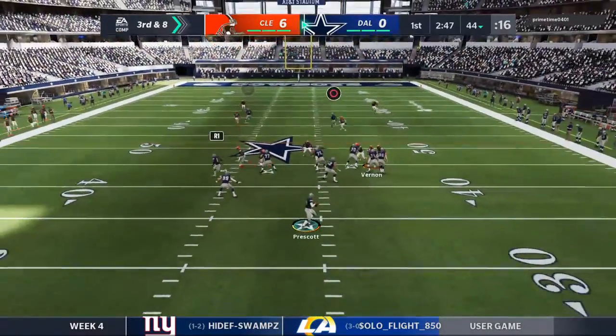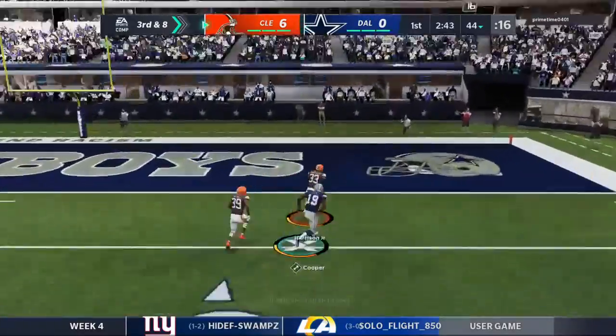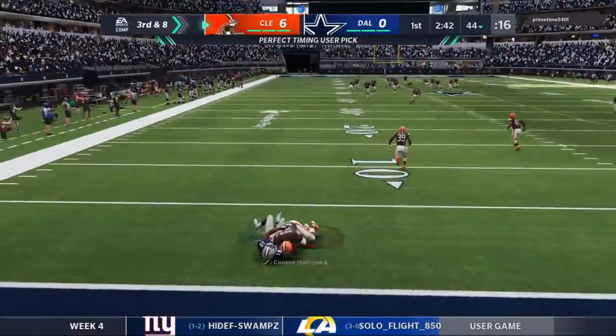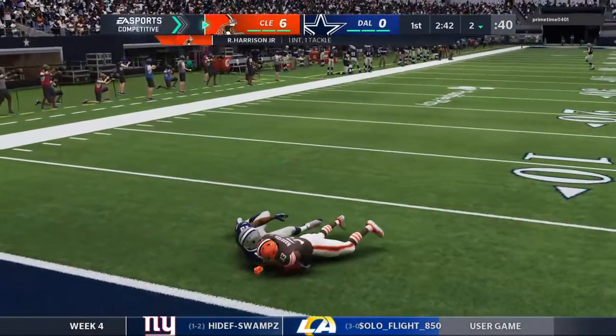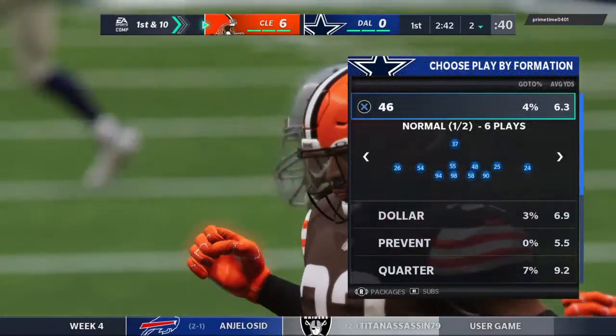They play fake to Elliott. Now Prescott. Looking deep in the direction of Cooper. He rifles one that's intercepted. Picked by Ronnie Harrison. And a big turnover there as his guys will get the football back.